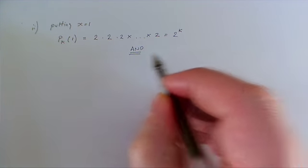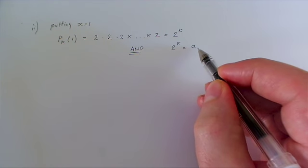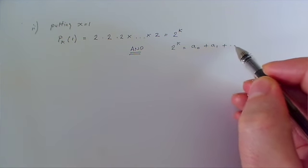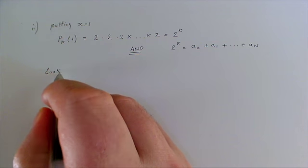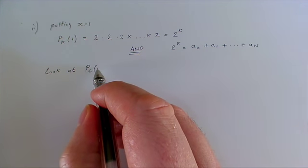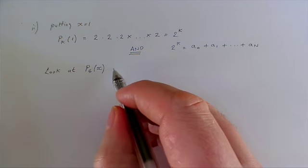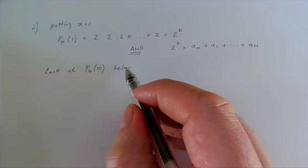But of course we're also told, aren't we, that 2 to the k is going to be equal to a subscript 0, a1, a2, a3, a4, all the way up to an. So we've been given 2 equivalent expressions, so I could write down A max has to be greater or equal to A0 plus A1 plus A2 plus AN all over n plus 1. But I don't really want a fraction, so I might multiply both sides by n plus 1.